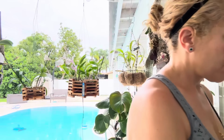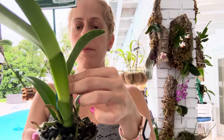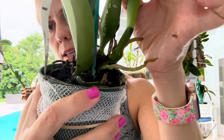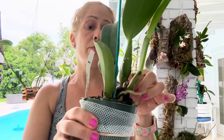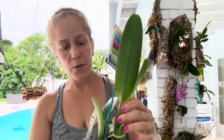The tag says 2021. Let me show you again, a big new growth there that looks beautiful. I think she looks awesome. Big green roots that are hydrated. Of course, it's been raining in Miami for days, so it makes sense. I had to go save her. I had to go and rescue her.